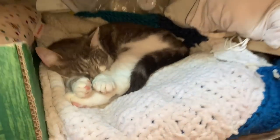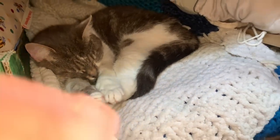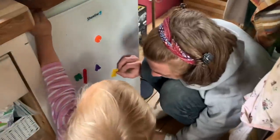Matt's been busy tidying up in here and it looks amazing. And who have we got in here? There's even a little cat bed. Can you put all of these on the fridge?